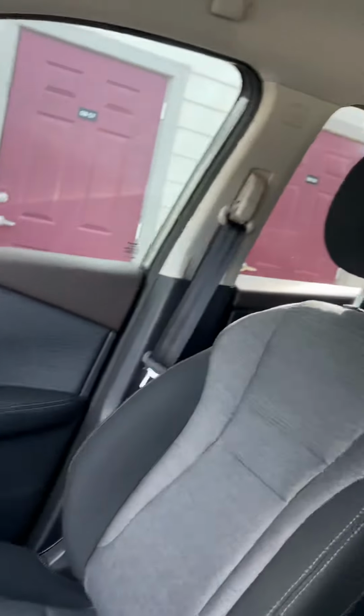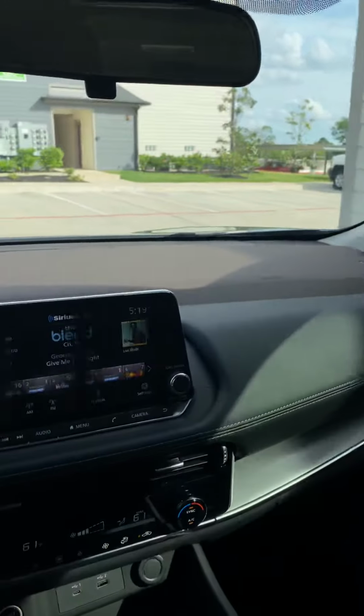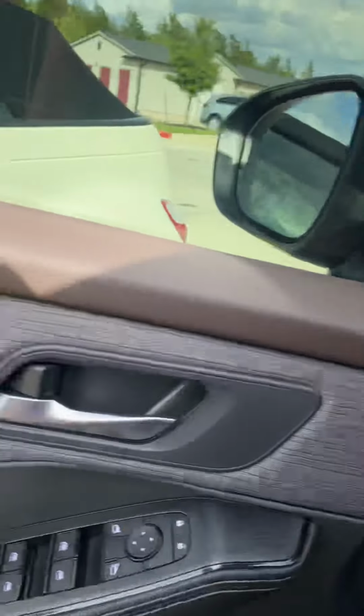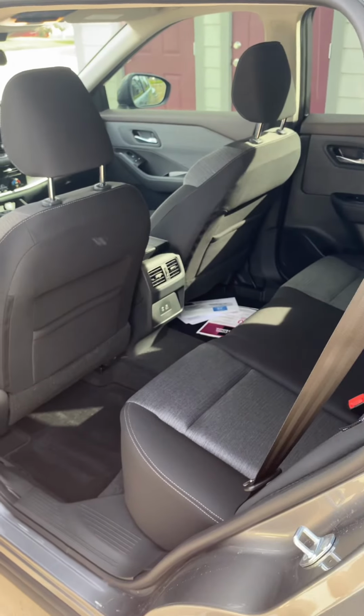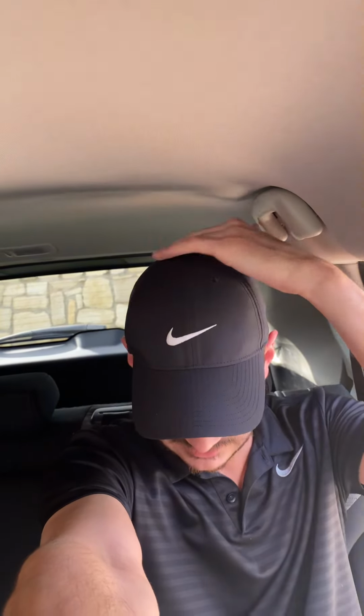There's a quick little glance of the interior again. Now, I had already filmed this once, showing how roomy the back seat is for someone that's even over 6 foot, which I'm 6'3". Here's the back seat. This does have plenty of headroom, even sitting behind. Y'all see that? That's a lot of room for someone 6'3".